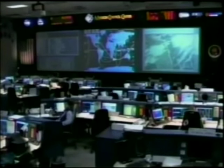This is a live television view of the shuttle runway at the Kennedy Space Center from a camera atop the Vehicle Assembly Building. The sun is well up at Kennedy as fog continues to dissipate in the vicinity.